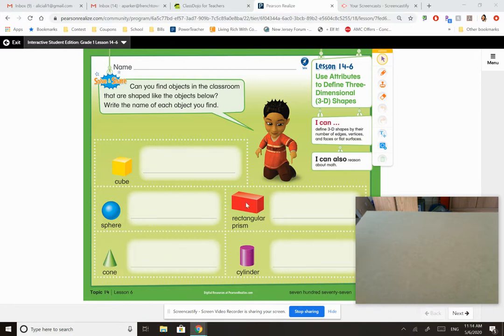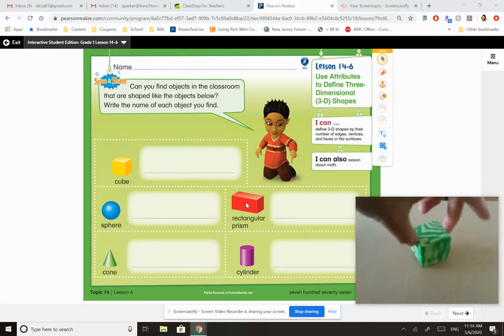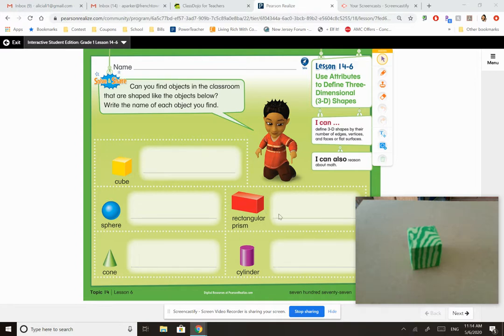So I went searching in my house. It took me a while. But for my cube, I found a block. That is a cube. Since a cube is like a square, it has the same special property as the square, in that every single side is exactly the same. If the sides are different, it is not a cube. It becomes the rectangular prism over here, the red one.